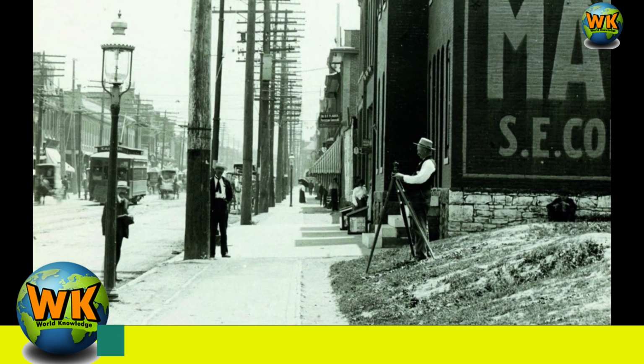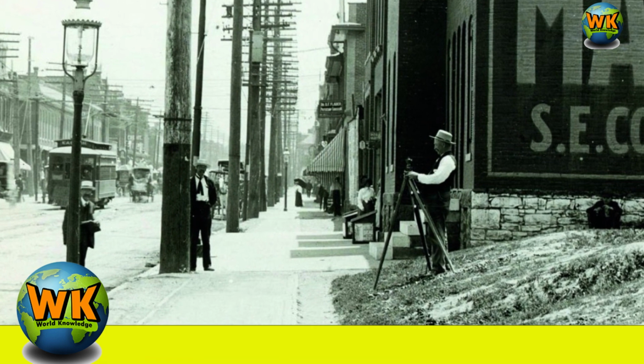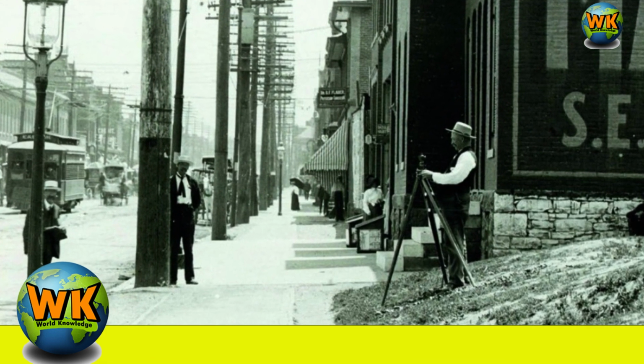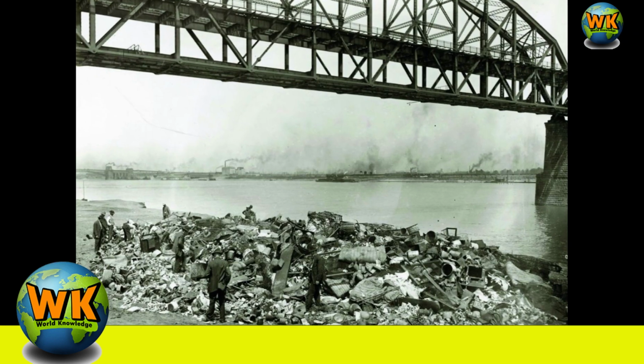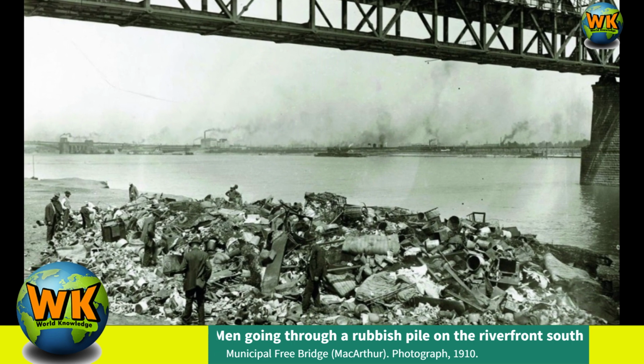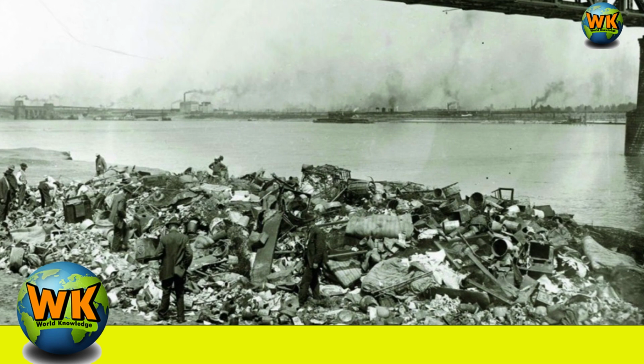Surveyor at work at 1219 Franklin Street. Photograph, 1910. Men going through a rubbish pile on the riverfront south of Municipal Free Bridge, MacArthur. Photograph, 1910.